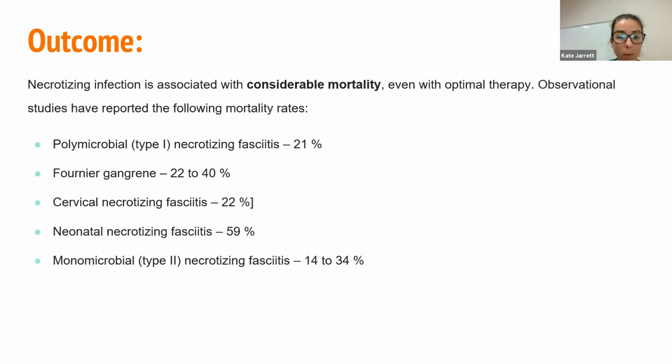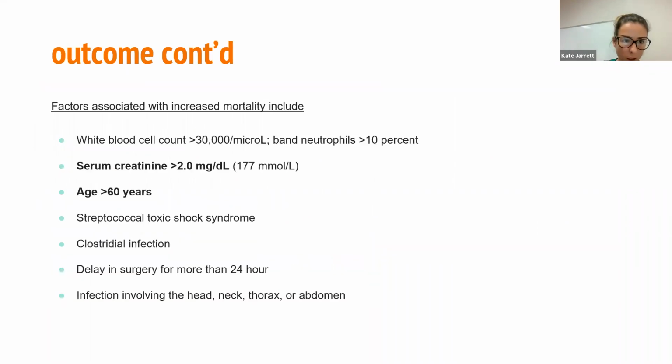So the outcomes of necrotizing fasciitis: there's a considerable mortality despite giving early and aggressive treatment. The lady was a type 1, so there's a 21% mortality rate. And then these are just some of the other ones predictive of poorer outcome: age over 60, serum creatinine greater than 2, which hers obviously was, at 177, infections involving the head, neck, thorax, or abdomen, or any delays in surgery.